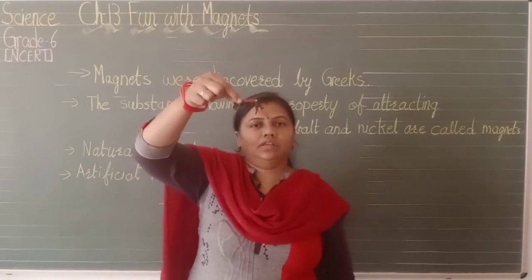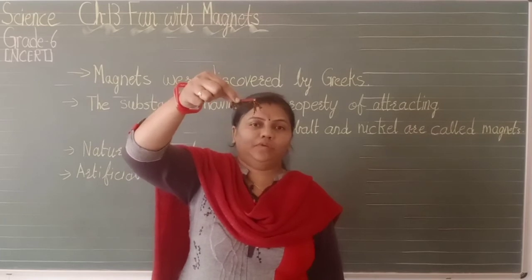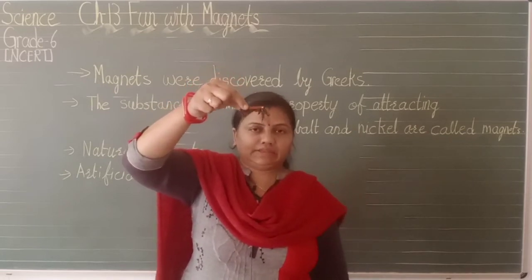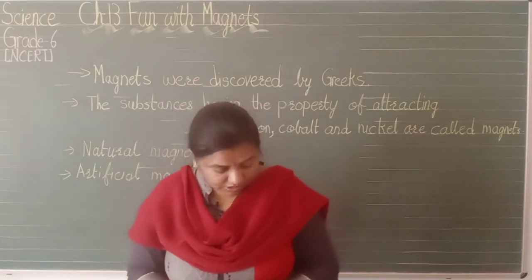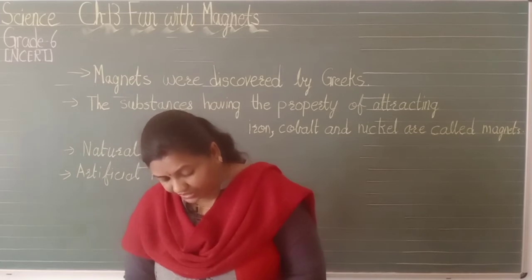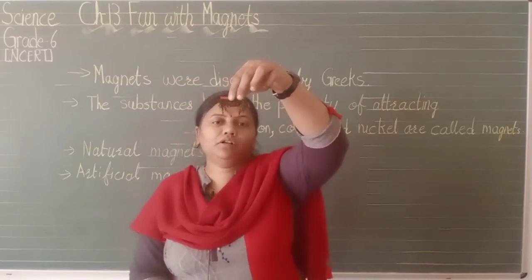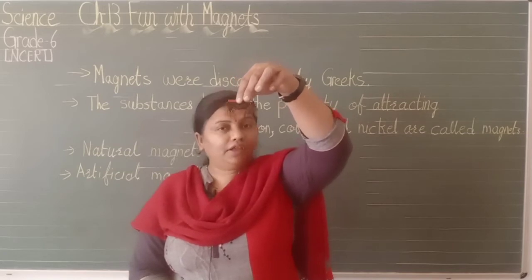Can you see? You can find more of these iron filings at the end points, isn't it? In the center part there is very little. Now why? What has happened? I have not done anything special, yet it mostly gets attracted to the end points only. See, the center has less, and most of it is at the end points.